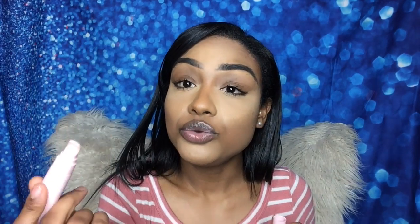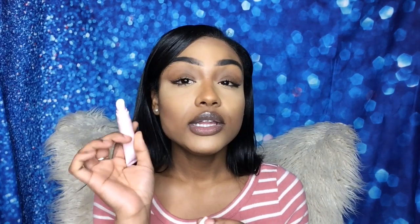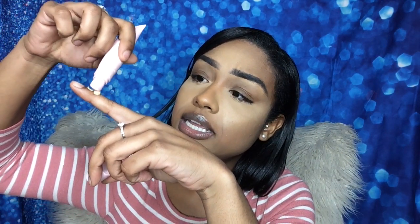And all you do is you squeeze the tube and then you apply the product underneath your eye, which really comes in handy. And the way that she made this makes it so easy to get under your eye and into the crevices of your eye. It really makes a difference and it really makes it easy. The consistency of this one is your average cream. I can show you guys, and it comes out in this beige cream color.